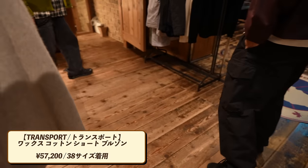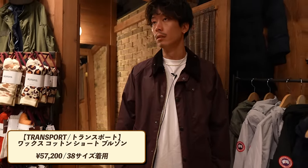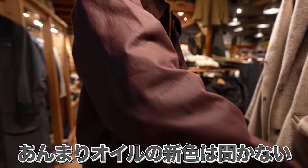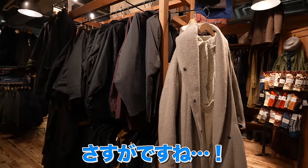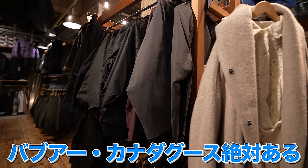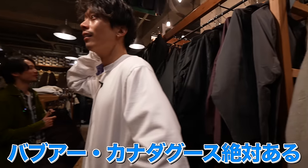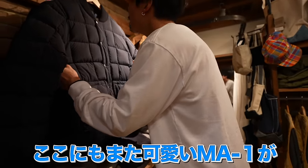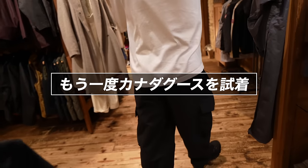It's true that black pants are common. Is that right? I saw it on the internet. They said a new color has come out. I don't hear about it that much. Is it like a new barber in oil? It's as expected. There are definitely a lot of these barber in Canada Goose. There's always something there. It's like craftsmanship. There's another cute one here. This is Pyrenex. Pyrenees. Can I try on the Claire again? Is it Montclair? It's not Montclair. Sorry.